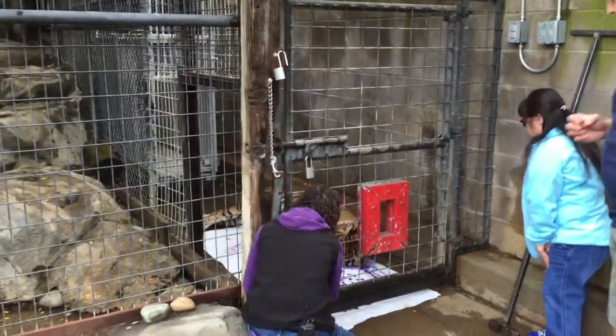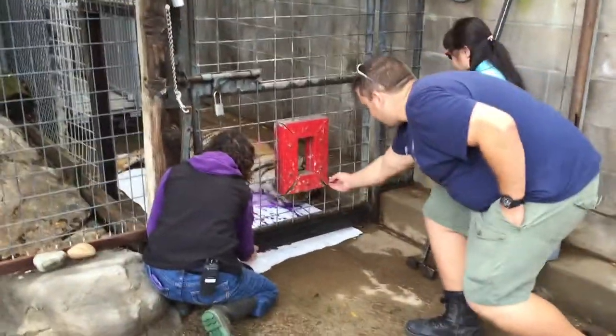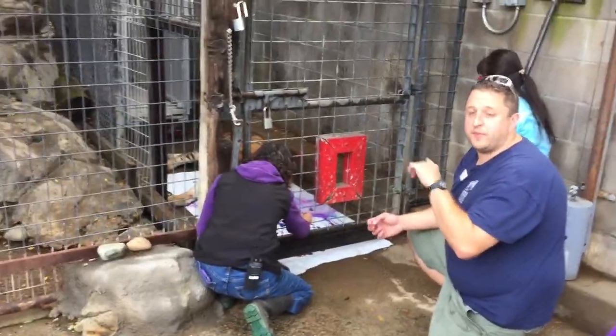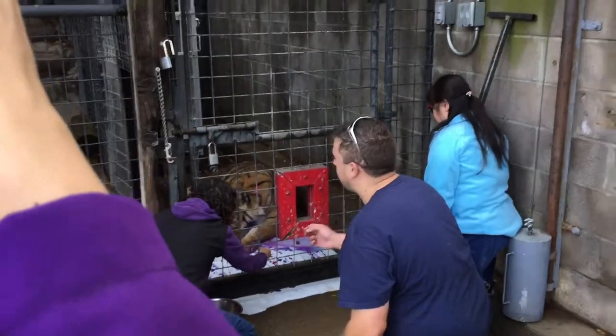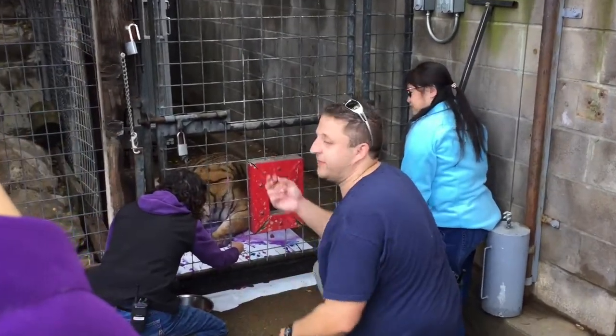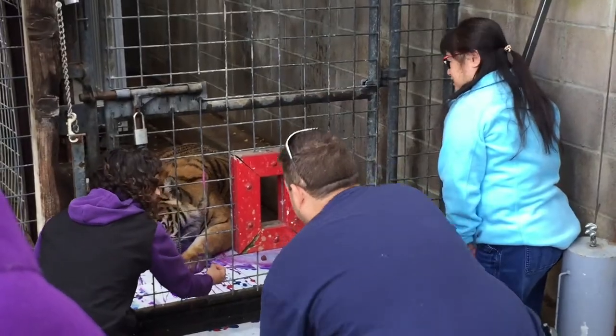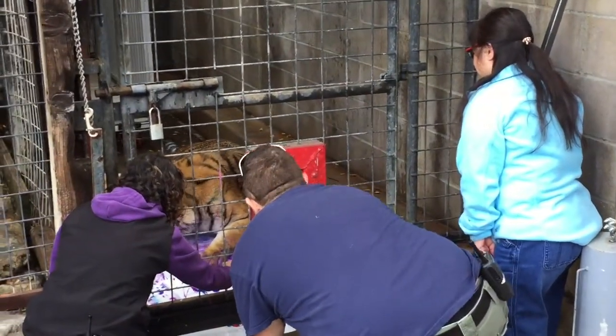Come on up here, Pouncer. Now, Misty's the dominant one out of the two, but when it comes to food, Pouncer is the most dominant one. So if Misty was here now and we've got food out, she would be the aggressor over Misty. Your eyes are closed. She's like, I know.